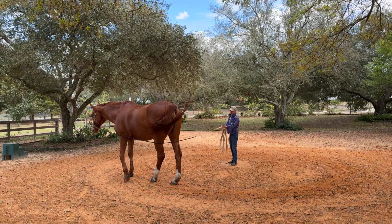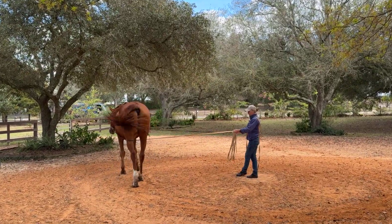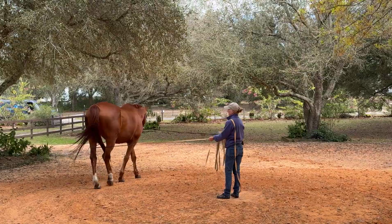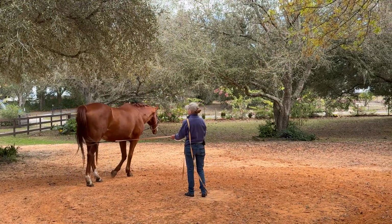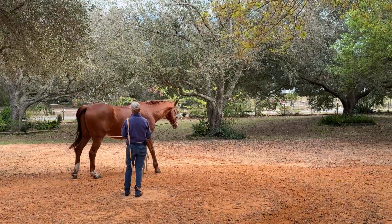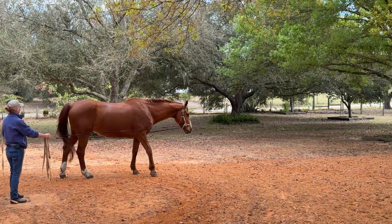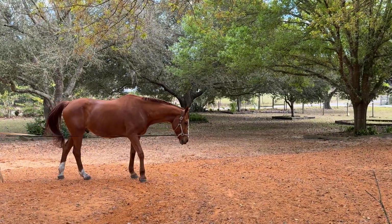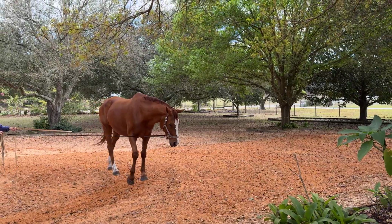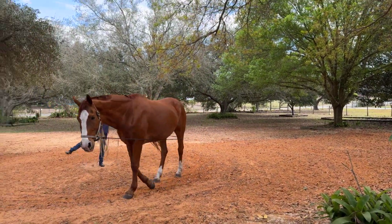So adduction basically just means that a leg is swinging inward in a slightly lateral direction while it's traveling forward. So the hind leg moving inward towards the center of the horse is what they do for engagement. Abduction just means that a leg is moving away from a midline. So if I do it with my right leg, adduction, abduction.